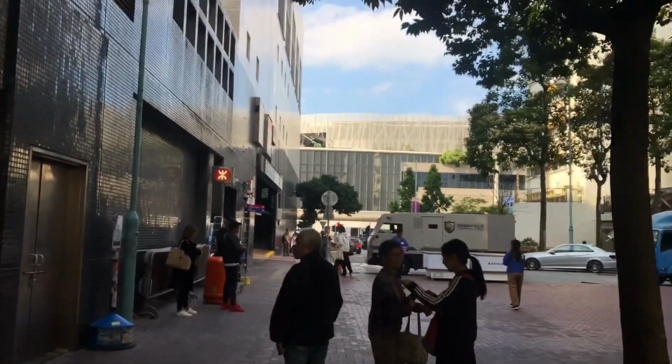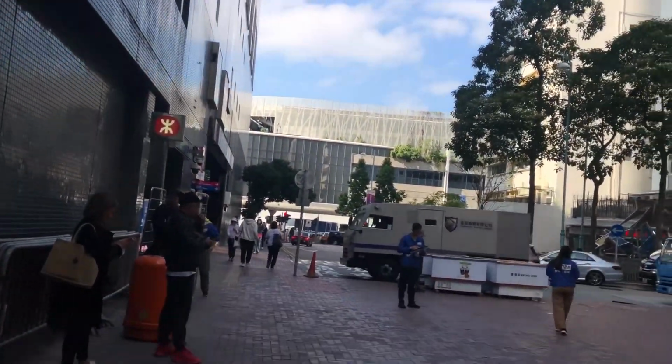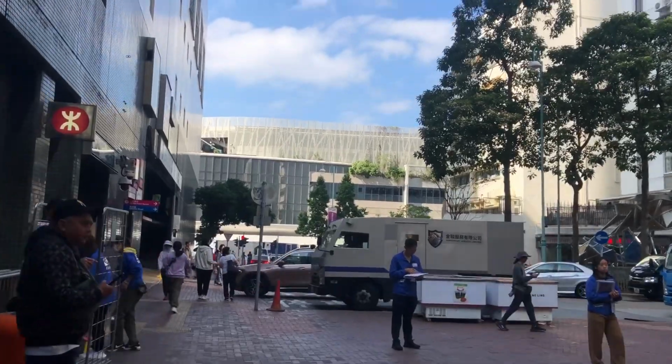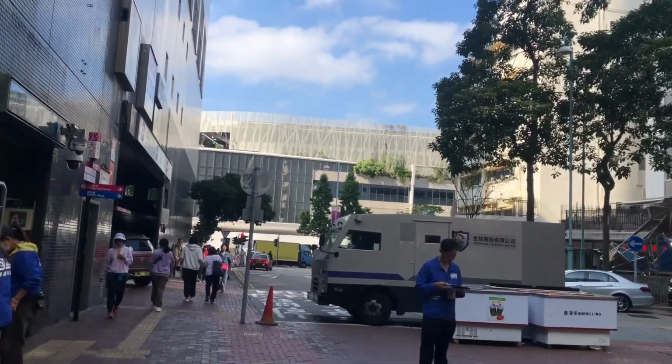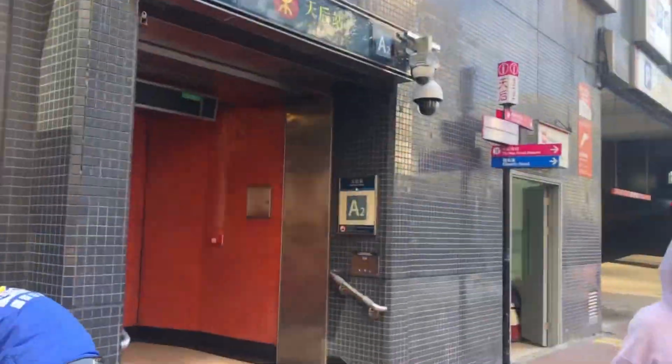This is the Victoria Park stadium. There's a separate stadium which contains a swimming pool and lots of sports facilities inside. And there's A2 right there.